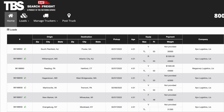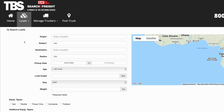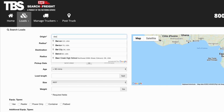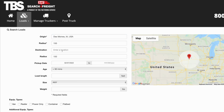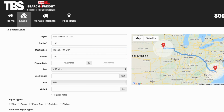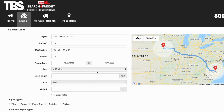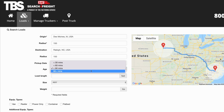If you'd like to perform a custom search, don't worry, it's also easy. At the top of the homepage, open the Loads drop-down menu, then select Search Loads. Here, you can enter your location, the radius from your location, a destination, a radius for your destination, a pickup date range, we suggest you choose a date within the next 3 to 7 days, and age. Here, you will want to select the 90+ option to give you optimal results.